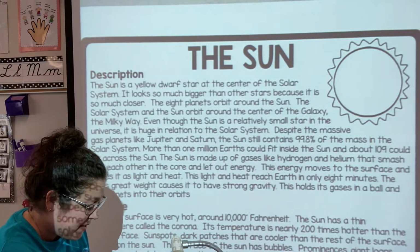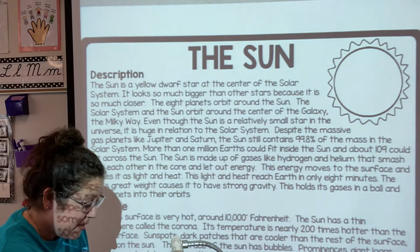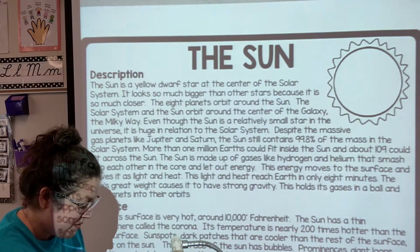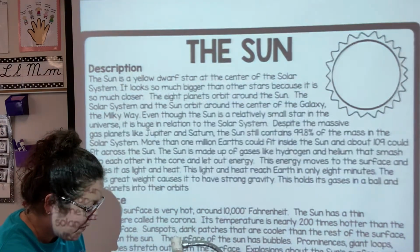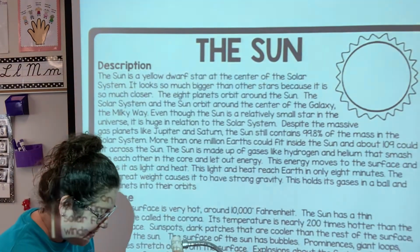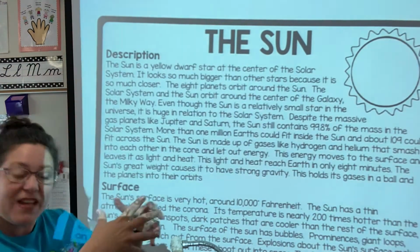Even though the sun is a relatively small star in the universe, it is huge in relation to the solar system. Despite the massive gas planets like Jupiter and Saturn, the sun still contains 99.8% of the mass in the solar system. More than 1 million Earths could fit inside the sun, and about 109 could fit across the sun. So 1 million of our Earths could fit inside the sun.